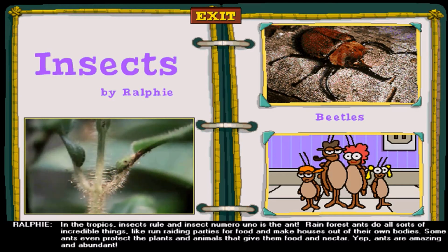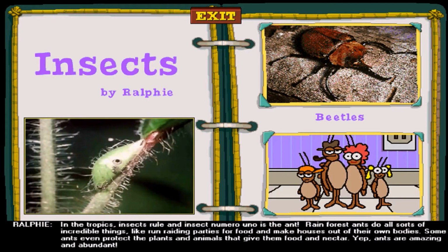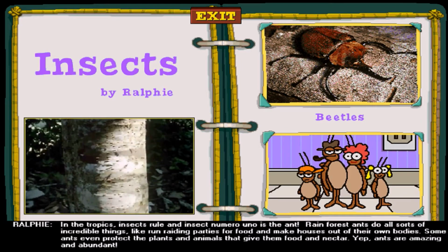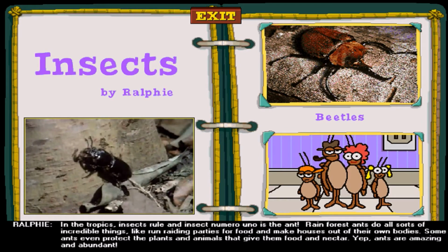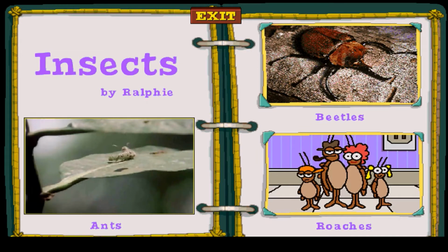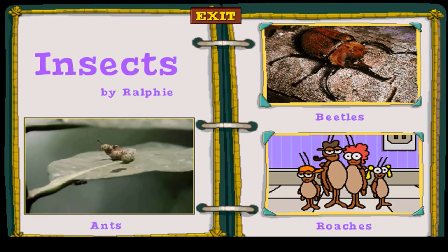Ants. In the tropics, insects rule, and insect numero uno is the ant. Rainforest ants do all sorts of incredible things, like cleaning up the leaf litter and planting seeds. Army ants run raiding parties for food and make houses out of their own bodies. Leafcutter ants farm fungi on leaves they collect from the forest. Some ants even protect the plants and animals that give them food and nectar. Yup, ants are amazing and abundant.